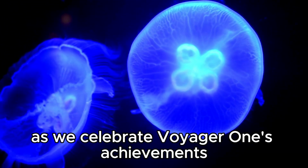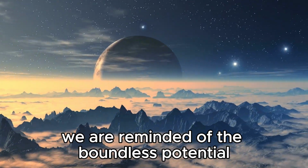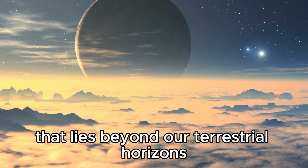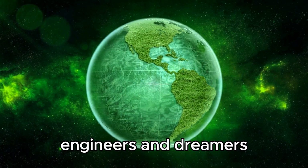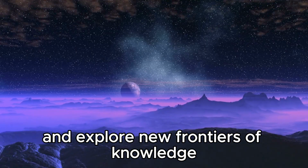As we celebrate Voyager 1's achievements and contemplate its future, we are reminded of the boundless potential that lies beyond our terrestrial horizons. The spacecraft's journey continues to inspire new generations of scientists, engineers, and dreamers to push the boundaries of what is possible and explore new frontiers of knowledge.